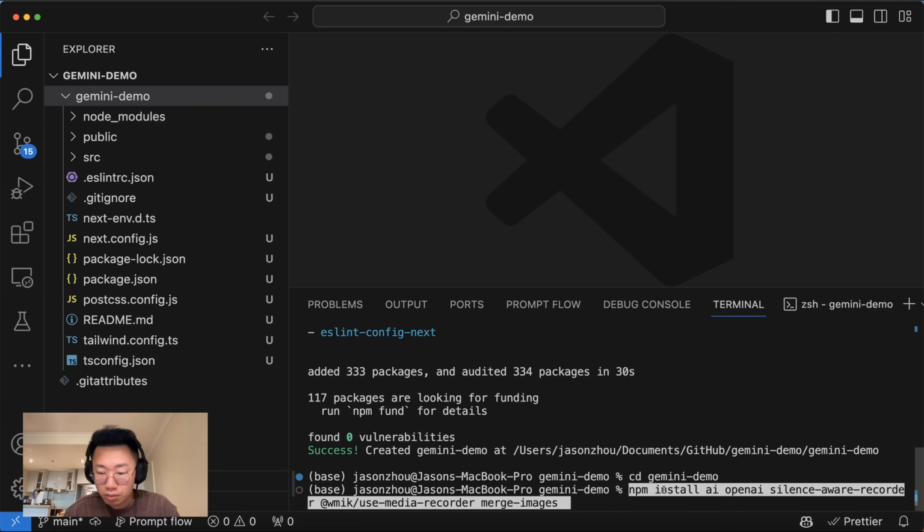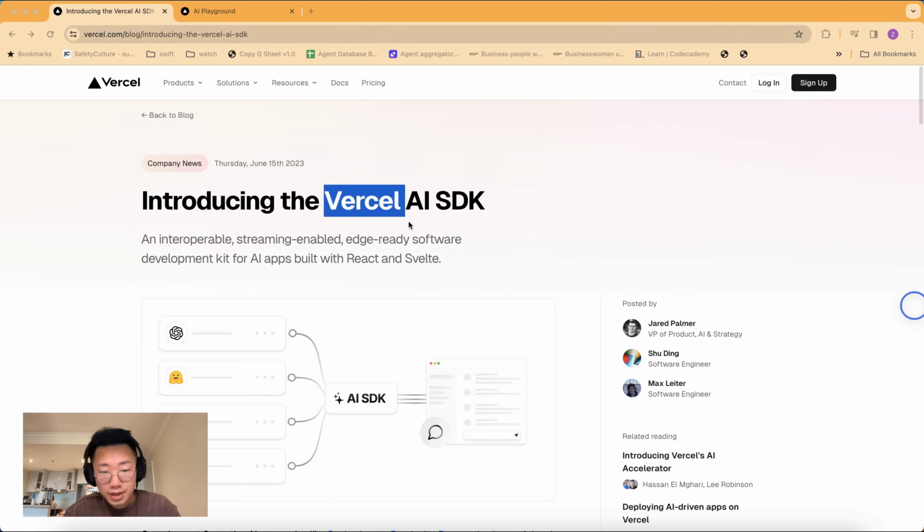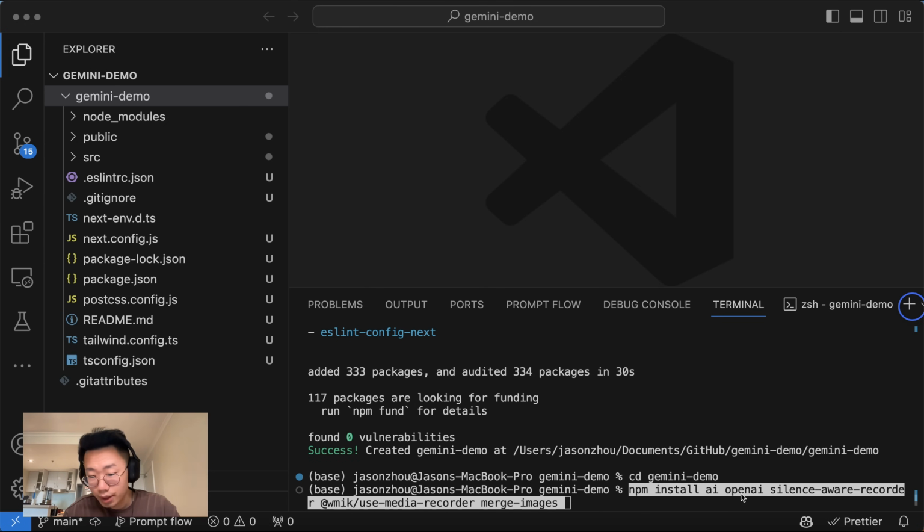I will do npm install ai. That is the SDK provided by Vercel, which makes chat apps and chat streaming a lot easier. And then we will need to install OpenAI to get access to all the OpenAI functionalities. And then we will also use silence-aware-recorder, which is an audio recorder that can automatically detect if the user stopped talking, as well as use-media-recorder that can record the camera video, and a package called merge-images that can allow us to put multiple different images together into one image grid.